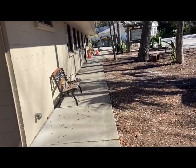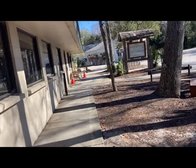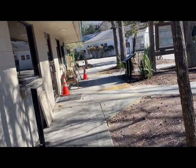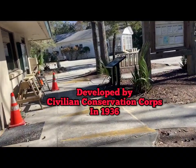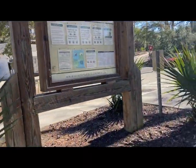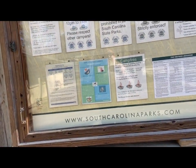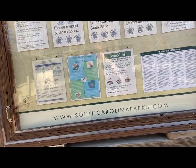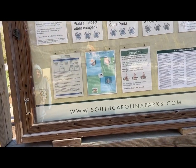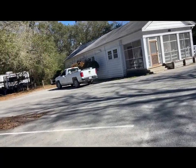It's an older state park. I'll try to look up some info on that and see when this was established. Got some rules and regulations here. Quiet hours 10 to 7. No alcoholic beverages in all South Carolina state parks. And talks about campfires and stuff. That's the cabin, but I think they're using it as a ranger station.